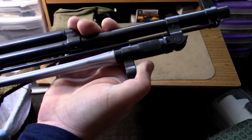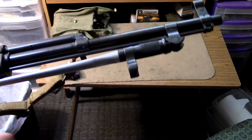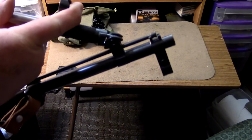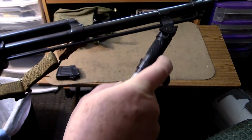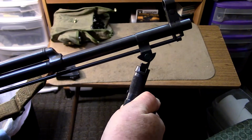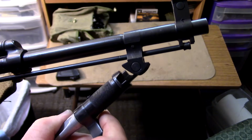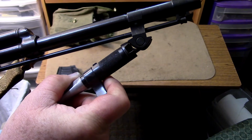Because, as you can see, it's riveted into place. And the way it is removed is pulled down, and then there's, if you can see closely, if I can quit hitting the camera, you can see there's a slot in there, and that allows it to actually be lifted up and off.